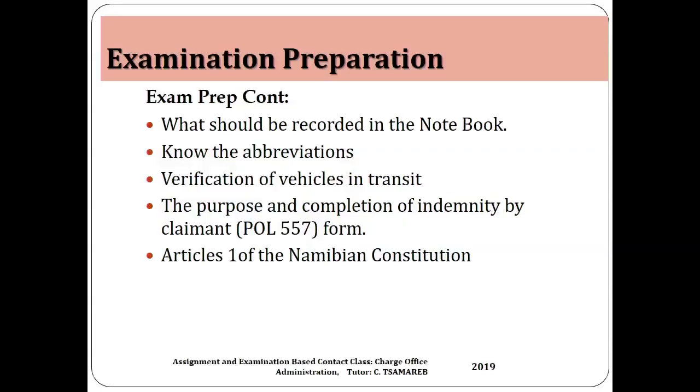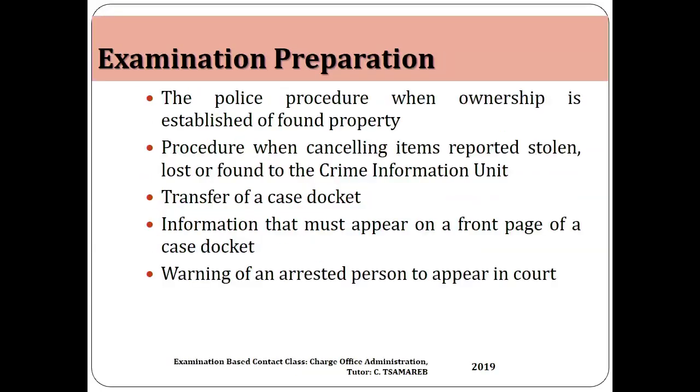Article 1 of the Namibian Constitution. You also need to know Articles 6, 7, 10, 11, 12, 21 of your Constitution. So to be on the safe side, read the whole section on the Bill of Rights, Chapter 3.